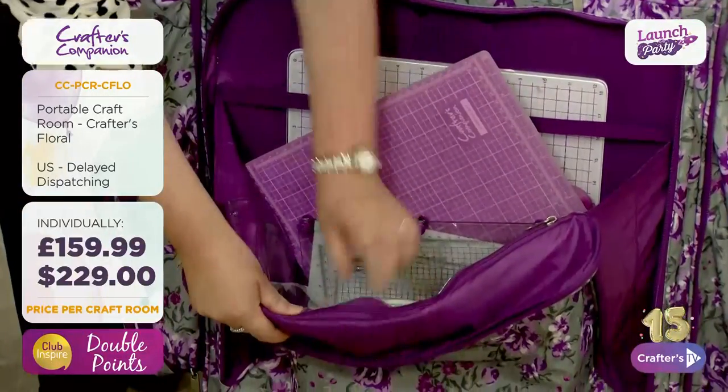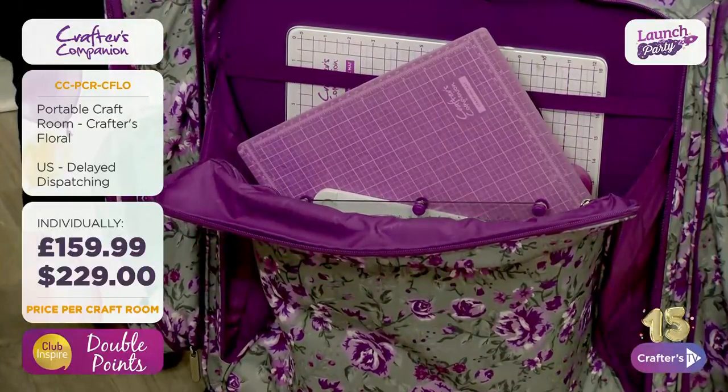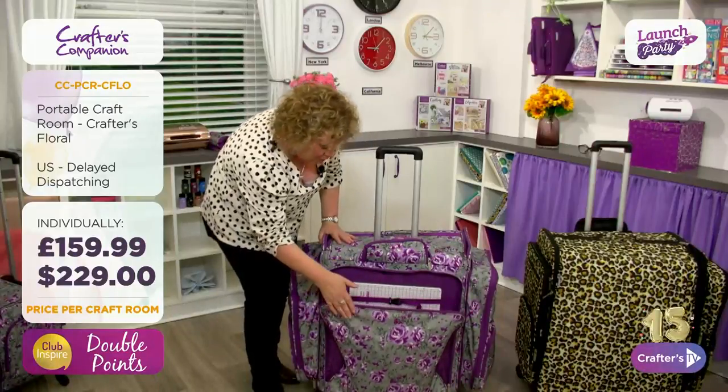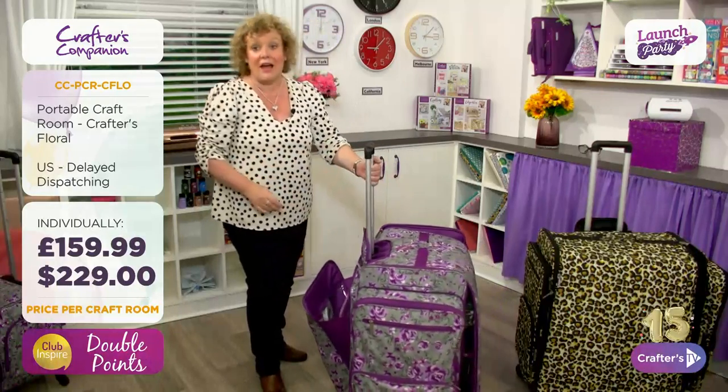There you can see the zip. Then I've got two of those in there. I've got my foam pads in there, and I've got my junior plates in there as well. So that, and I could fit more in there. That pocket is not full on the back there. We've also got the two side pockets.